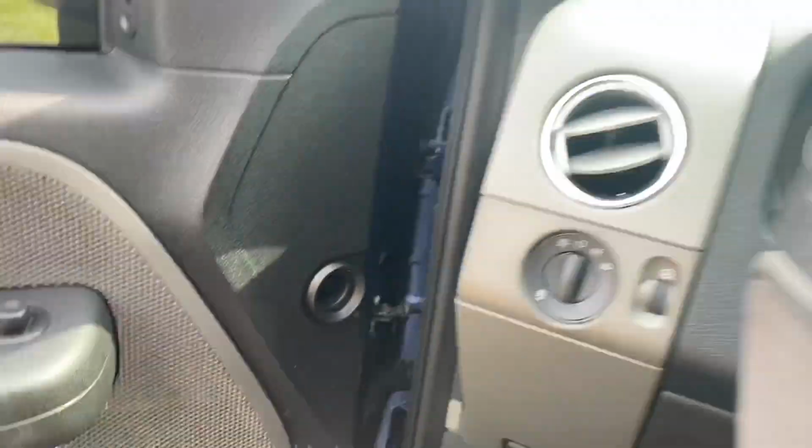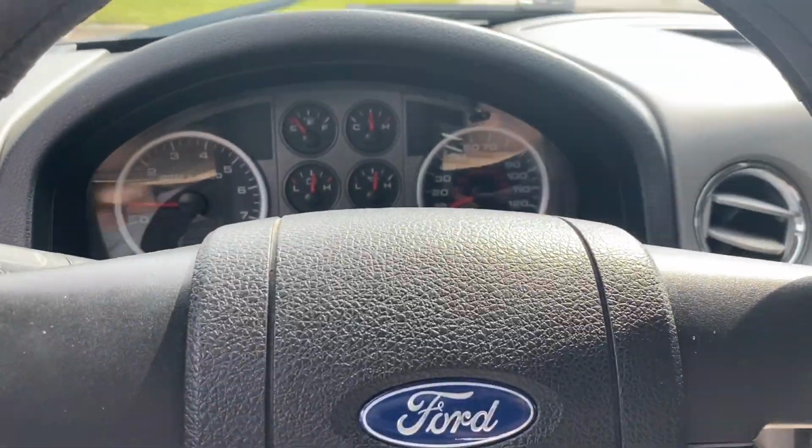Guys, we're gonna end it here. Just a quick update of the F150. It's not gone, it's just not my name anymore.